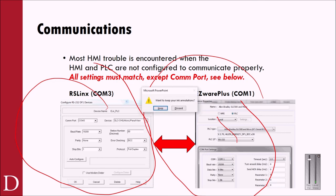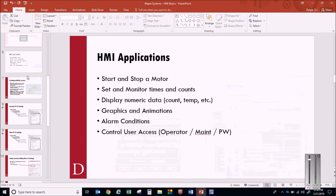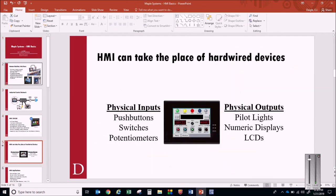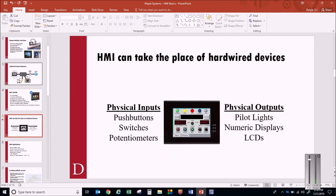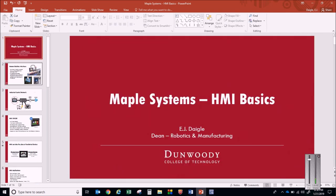So with that, that completes my short lecture here on the basics of using the HMI, specifically for the Maple Systems 5043LB. Is that what it is? Let me see if I got this right. Yeah, 5043LB, and then the EZware software as well. So with that, I'll leave it to you and on to the next job sheet. Thanks.